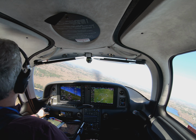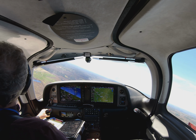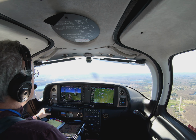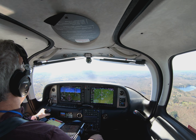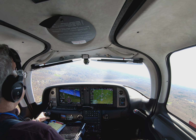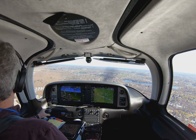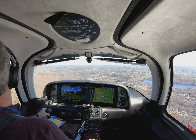The reason for the pattern is just to have an orderly way of flying around the airport. Aircraft enter the pattern from different angles, and at this particular airport, that is all controlled by the tower controller. I've sped up through this portion. I'm going to show one more touch and go in real time, and then I'll do the rest of the touch and goes at an accelerated pace.